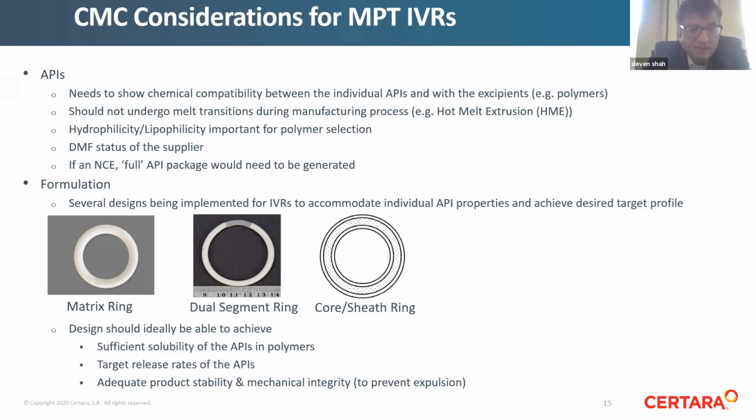The API should have a high enough melting point so that it does not undergo any melt transition during the manufacturing process, especially hot melt extrusion, which is the most commonly used manufacturing process for this dosage form. Again, as I mentioned, hydrophilicity and lipophilicity are important because that will determine the selection of your polymers for your dosage form. DMF status of the supplier, we have already touched upon.